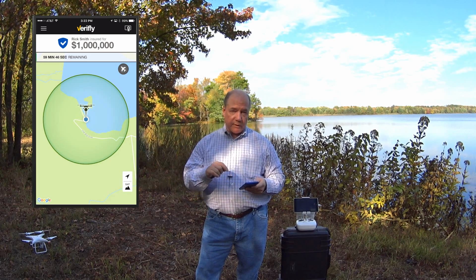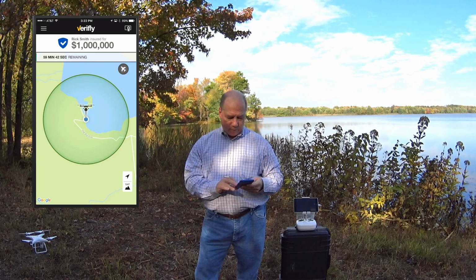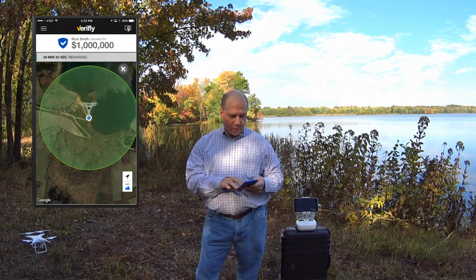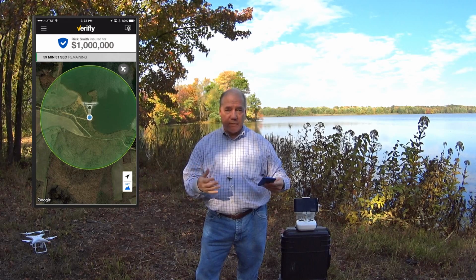And I can click between this view of the map and a Google Earth view of the map, so let me click between those two, there you go. And I can zoom in even further. So that shows me exactly where I'm standing and pretty much where the edge of my coverage is, so that I know when I'm flying within that boundary, I'm covered.